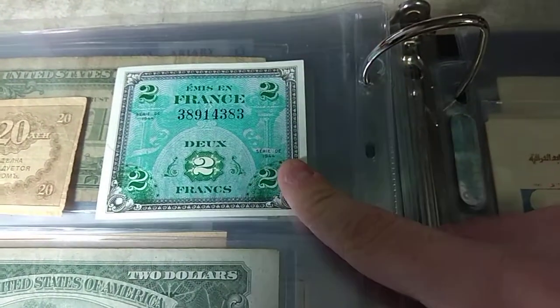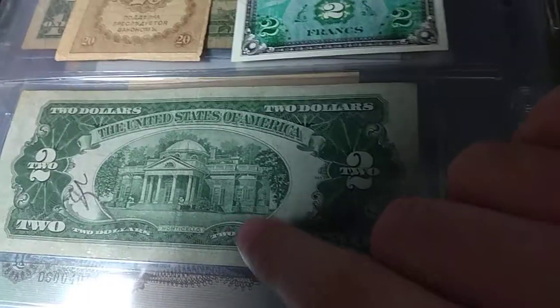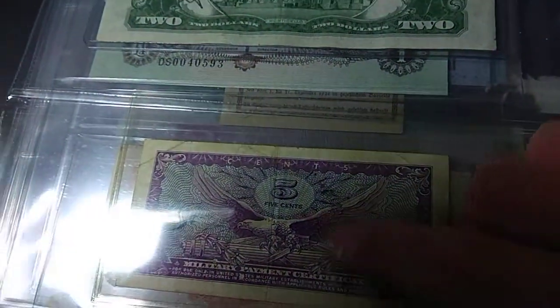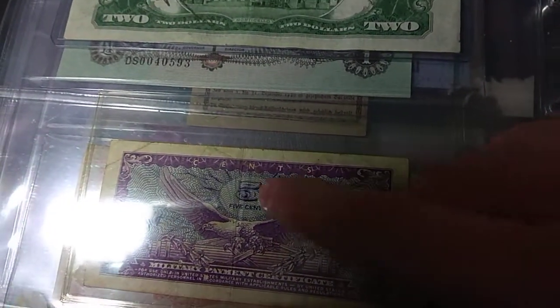Oh, so I was mistaken. This is 1944. You can't see the date on this one because I don't quite know. The old design of the Monticello on the back. I think the newer ones, like from the 2000s, have a different design on the $2 bill of the Monticello. Just a standard design on the back here. I don't know if it's standard design, but I really like it though, the eagle.